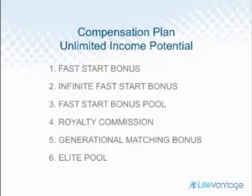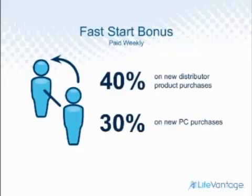And as he went through all of them, somebody raised their hand at the end, and they said, well, how do we know which one to pick? He thought it was like an or, like you can do the Fast Start bonus or the Infinite Fast Start bonus or the royalty commission. No, he said you get them all. It's not an or, it's an and. You get them all. And they were blown away by that. Of course, they joined. So let's go through each one of these individually.